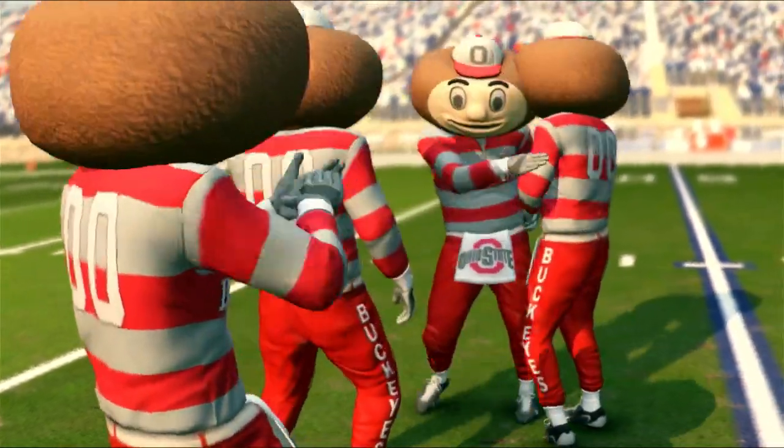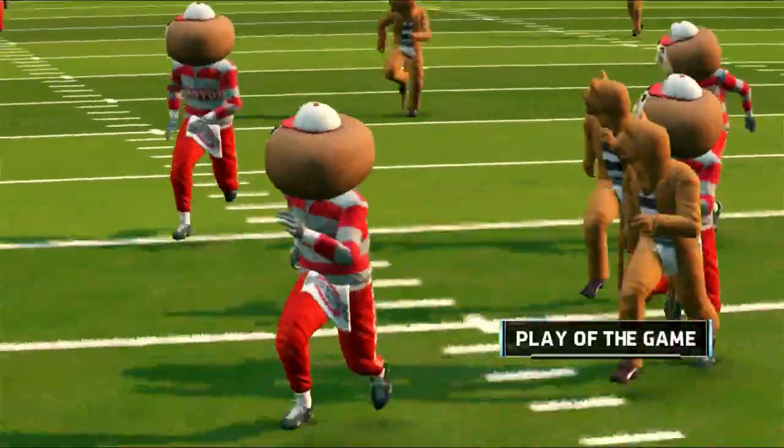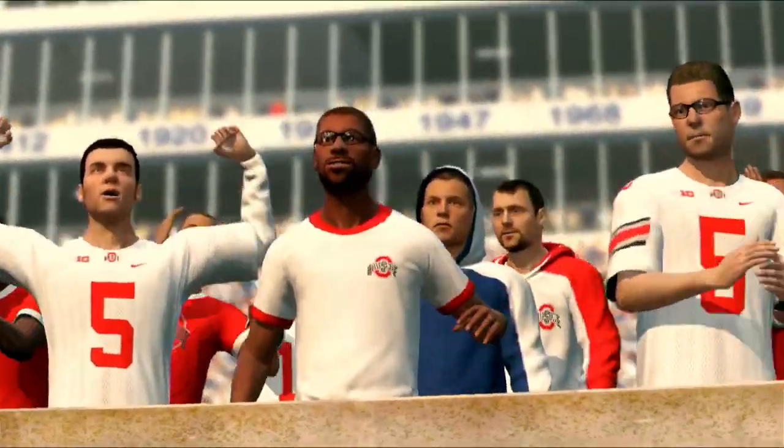That's going to do it for this one. Our final score, Ohio State 37, Penn State 36. As we wrap this game up, Kirk, what final thoughts do you want to share? Without question, this is a tough loss for these players. Penn State played a great game, and they should be proud.